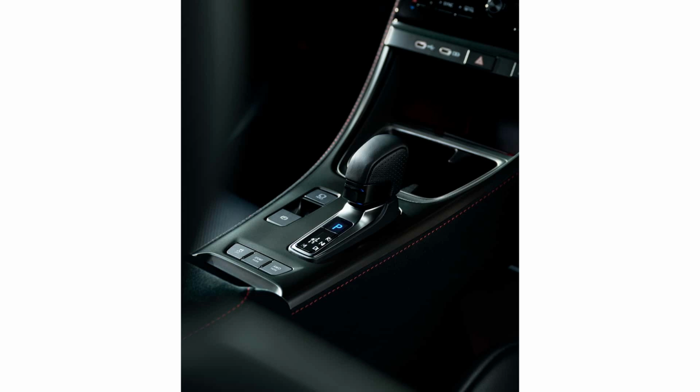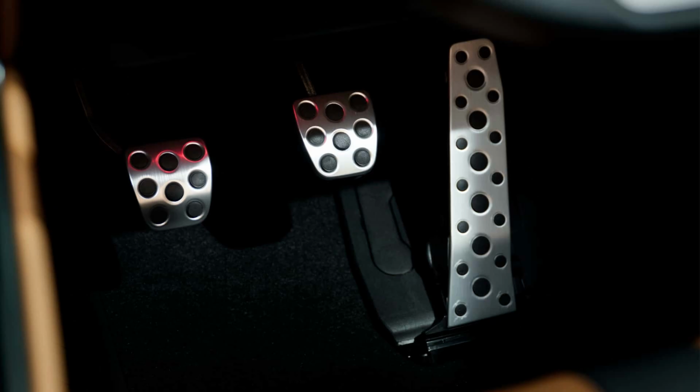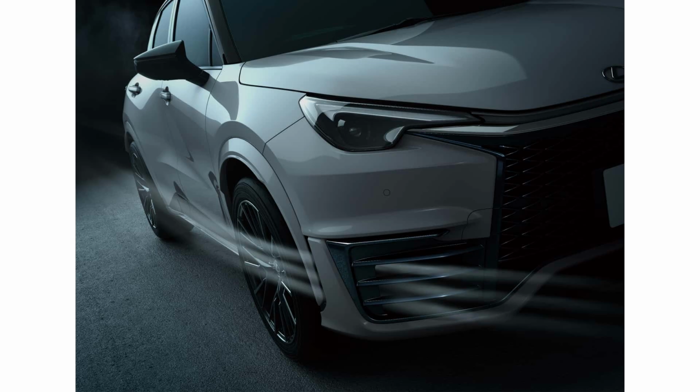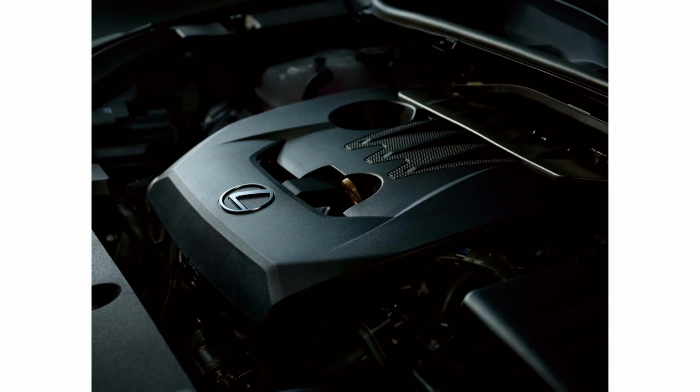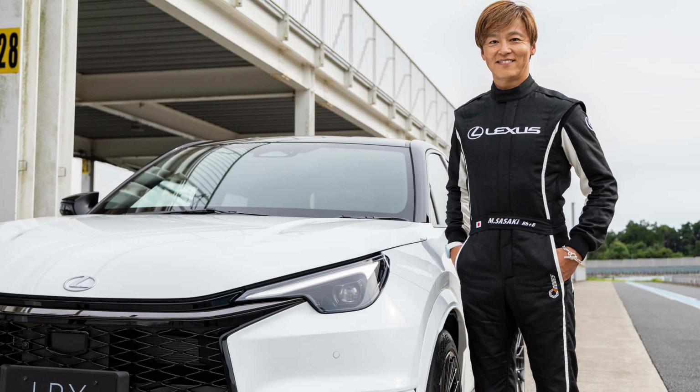And now for the LBX Morizo RR, complete with the engine from the GR Corolla. The performance crossover is currently available for purchase in Japan after being unveiled as a one-off at the 2024 Tokyo Auto Salon in January. Indeed, the G16e GTS powerplant that made its debut in the GR Yaris a few years back is still present in this vehicle.